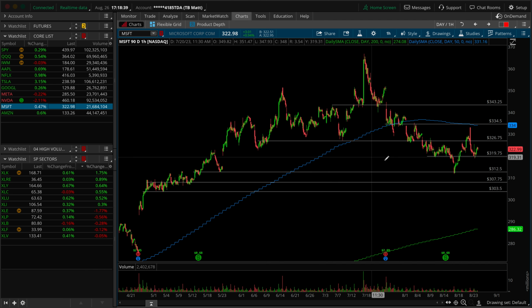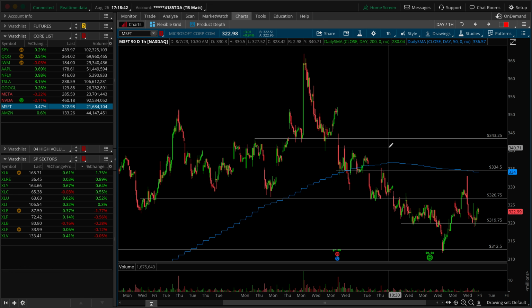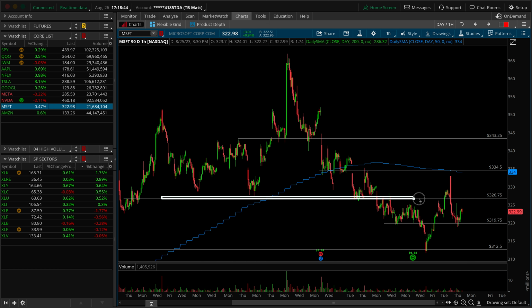Next up, we've got Softy. This one also could not really materialize on the gap up from the AI mania. It made the move higher. There was an opportunity intraday for it to hold over 326.75. No dice on the hold there, unfortunately falling back down underneath the key level.